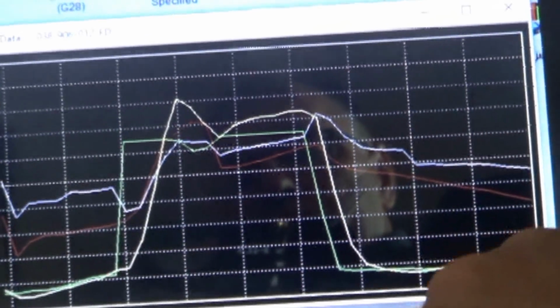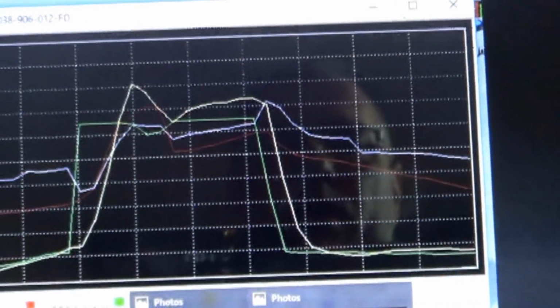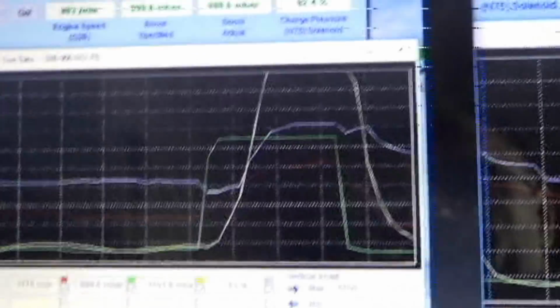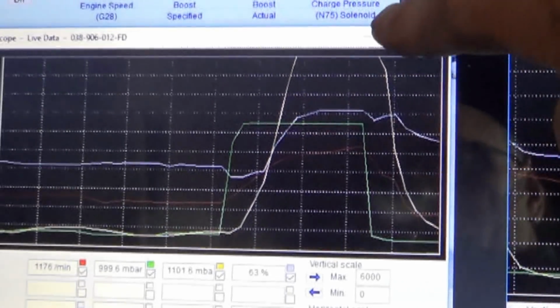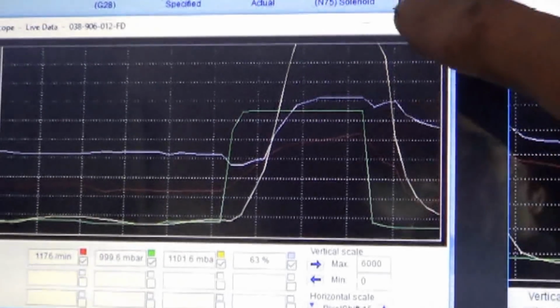Now, in comparison, we have our previous graph here, whereas the boost just comes out of control, and the whole time I'm on the floor, it's completely out of control, completely over the green line, and boost doesn't drop until I back out of the throttle. Which I think based on the graph, we have a fixed car.